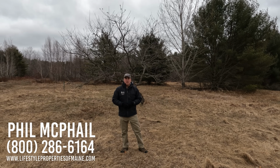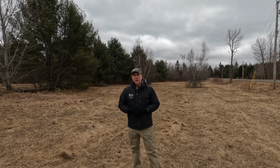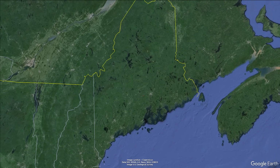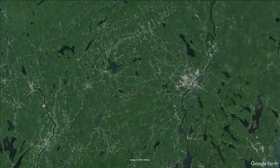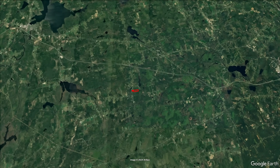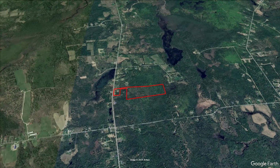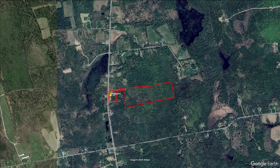First thing we're going to do is talk about the location. We're located here on Dixmont Road in the town of Etna. We're about 2 miles off of I-95, so it's real easy to get here. Easy to commute to places such as Bangor, Newport, Waterville, Belfast, Maine. We're about 20 miles from the city of Bangor. We're 12 miles from Newport, so halfway in between those two towns.